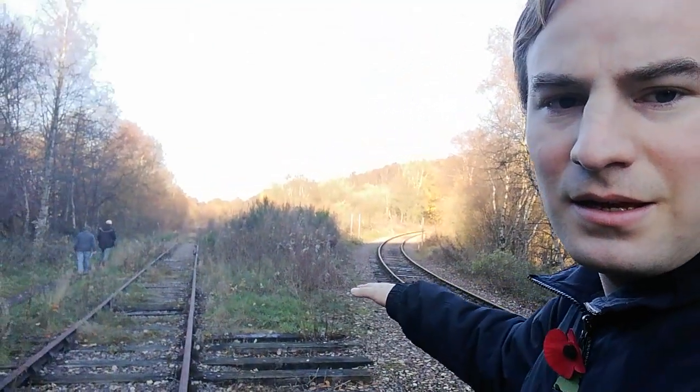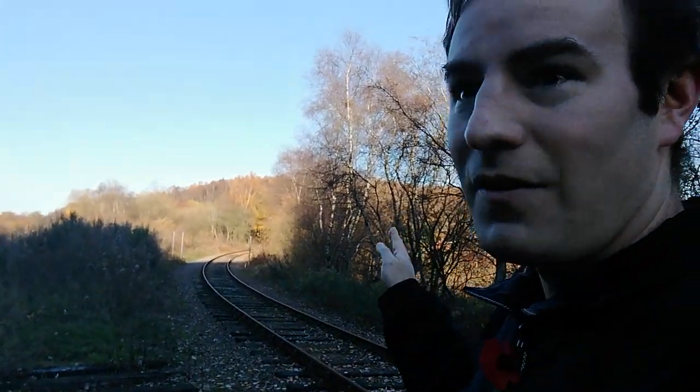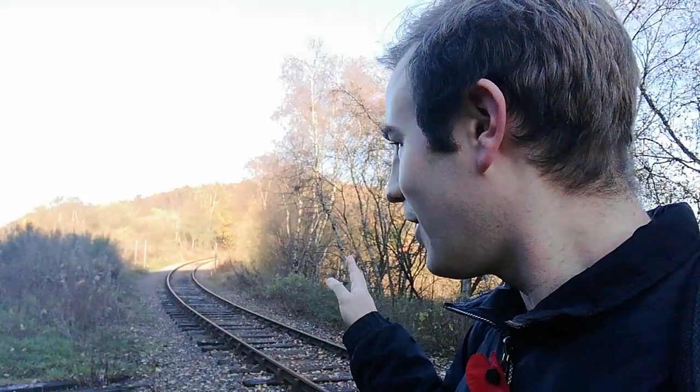As you can see, there's the obvious change in gradient. When you go on a train up there, I haven't done it with steam yet, I did it with the railway's class 33, it worked hard. When you're going up there on a steam loco, I've seen the videos, it makes a racket and they are working hard.